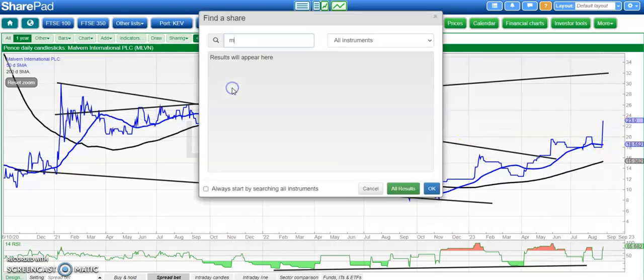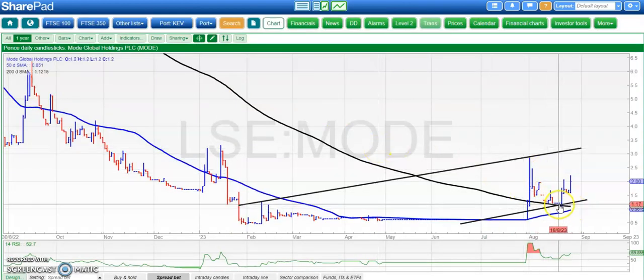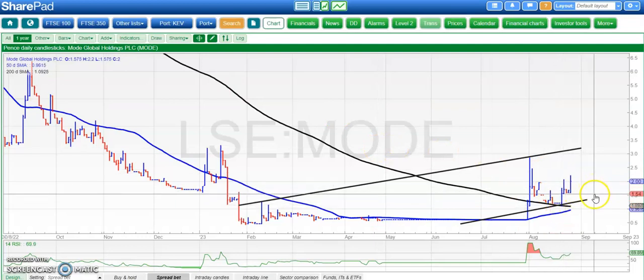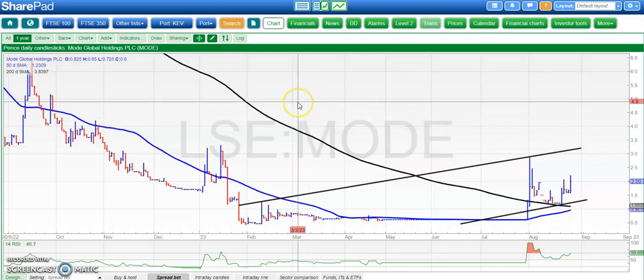Moving on to Mode, which continues to defy the skeptics. V-shaped bull flag bounced off the 200-day line at 1.1 pence. We're basically looking for the shares to remain above 1.5, and while they do, head towards the top of that rising trend channel from the end of January as high as 3.25 pence, and for that to happen as soon as the end of next month.